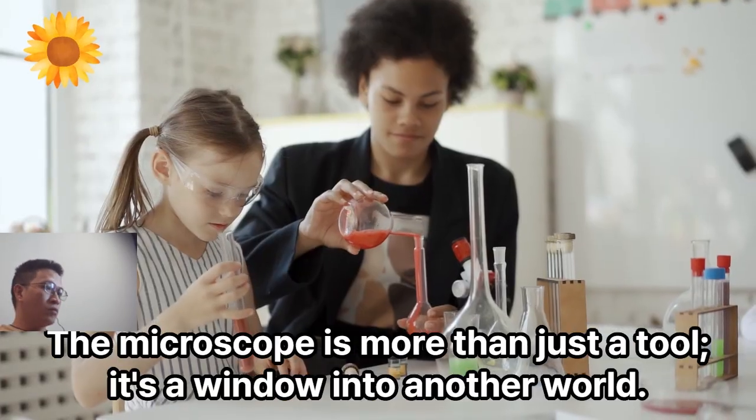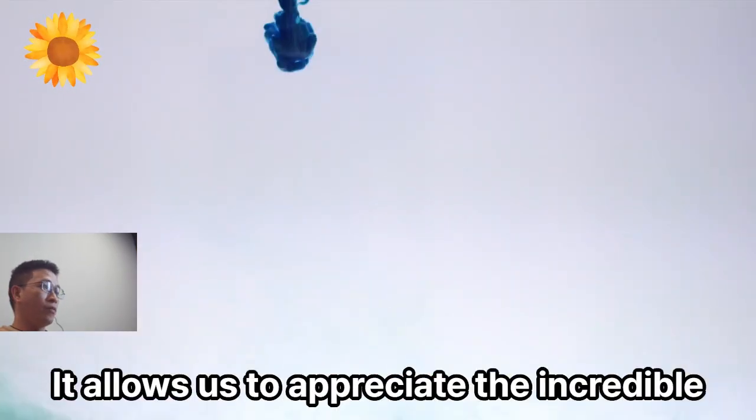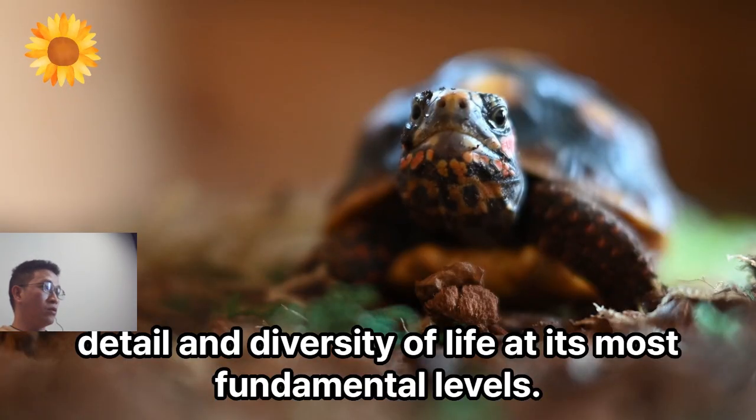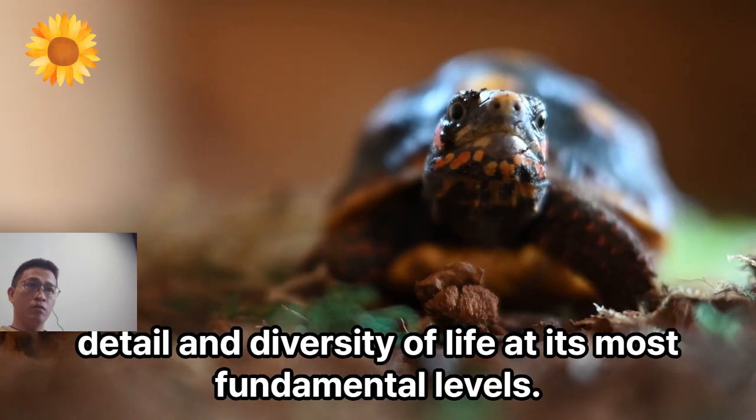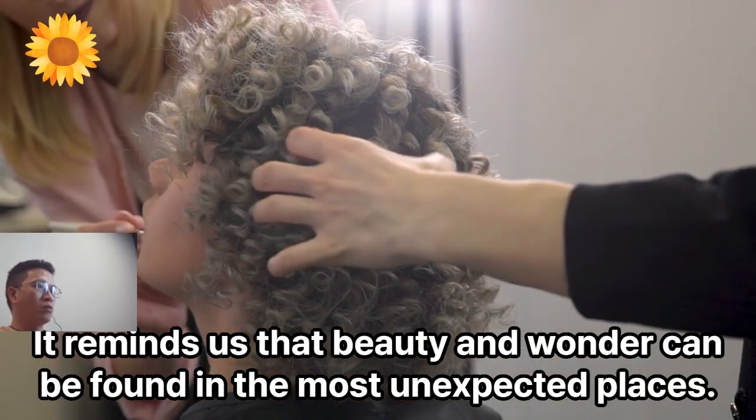The microscope is more than just a tool. It's a window into another world. It allows us to appreciate the incredible detail and diversity of life at its most fundamental levels. It reminds us that beauty and wonder can be found in the most unexpected places.